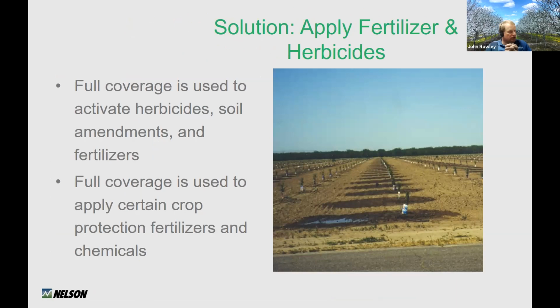Here's a great illustration of a micro sprinkler used to start trees, or a limited coverage micro sprinkler. And you see a wetted area around each tree, and then you see a dry area. Well, pre-emergent herbicides are applied, and then ideally within about 24 hours, many pre-emergent herbicides need to be activated. That means you need a ½ inch of rainfall or sprinkler water applied over the top of them. Full coverage irrigation systems give you that ability.